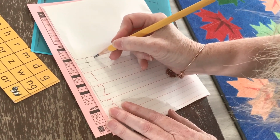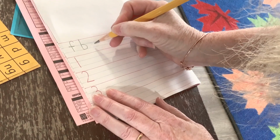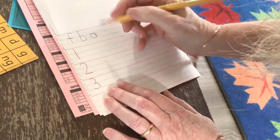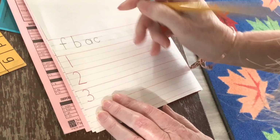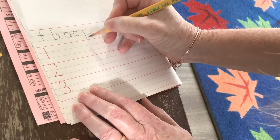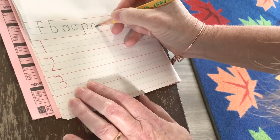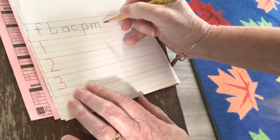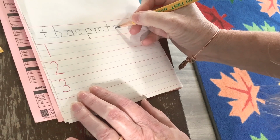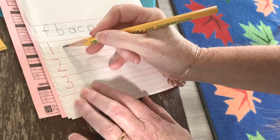Ba is also a tall letter, so start at the pink line, go down to the bottom blue, and circle around for ba. A is a short letter, so it just goes in between these two blue lines. Circle and stick. And you see how I'm leaving a space between each letter. Ka, again, it's just part of a circle. You should be getting good at this because this is our third day. Pa has a tail. So a straight line down just to this pink line and then a circle around. M is just a short letter, so it's only going to stay between the two blue lines. Like that. Ta is tall. Down and across. S is short. And ha is tall.